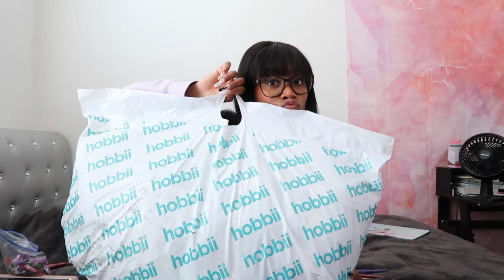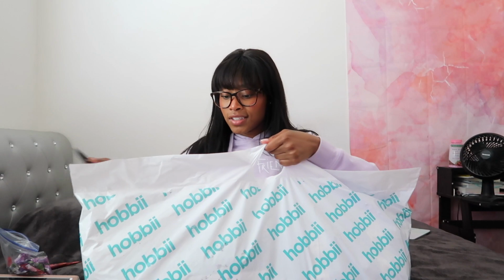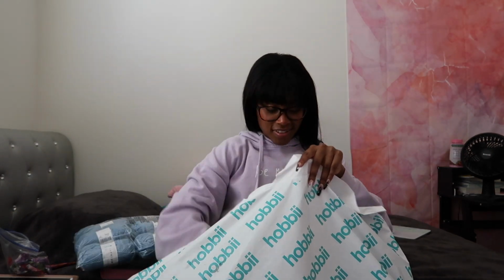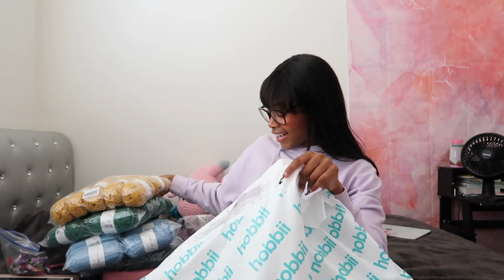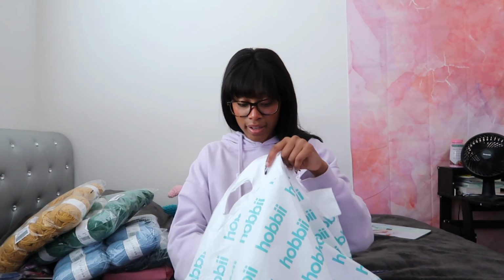So I actually don't even know how much yarn I got. I totally forgot, but this is the bag. Crazy, right? I know. So let's open it and see what I got. This is so much yarn. Okay. Don't need this anymore. Okay. 1, 2, 3, 4, and 5. Jeez. Then it came with a piece of candy and shawl pins. I don't even use that, but thank you.